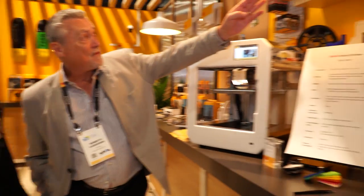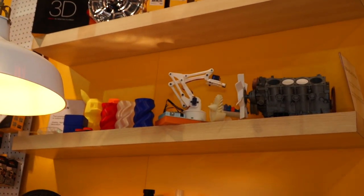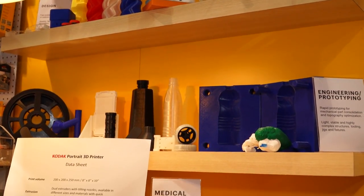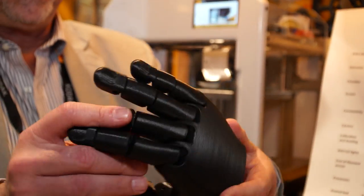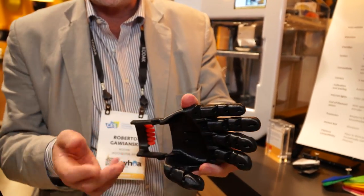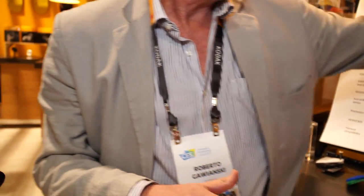There are many. Oh, so this has made all these things? Wow. Have all these things been created during our time at CES 2018? Before. Okay. And this was created in there. This is for a child that lost his hand. It's for a child that lost his hand? Yes. That's incredible. And is this on the market currently?